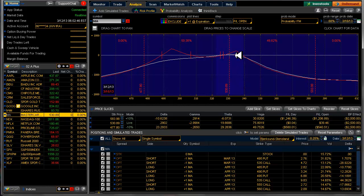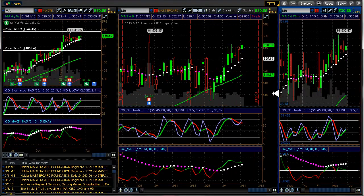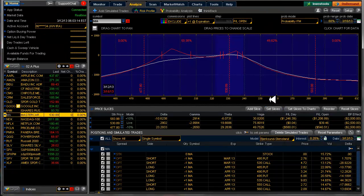MasterCard, you can see that IV is leaving MasterCard for our double calendar in March. We're down to $39. I may consider getting out of that today. I'm not going to roll it. Take a couple dollars out of that and be happy. So let me make a note of that. Exit MasterCard today. Okay.